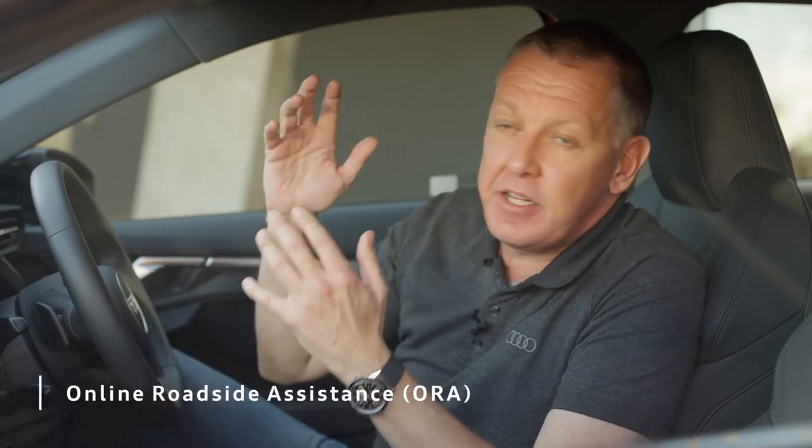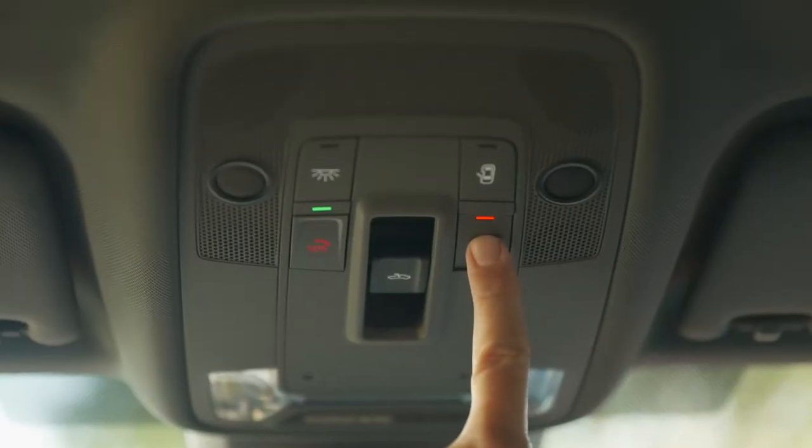You would have seen this button with an eye and a spanner. This is online roadside assist. So let's imagine I have a flat tire or have a problem with my engine. When I press this button, the call goes through to the CIC in Newton Ake, and they can send help from the closest Audi dealership. Let's make another call again.